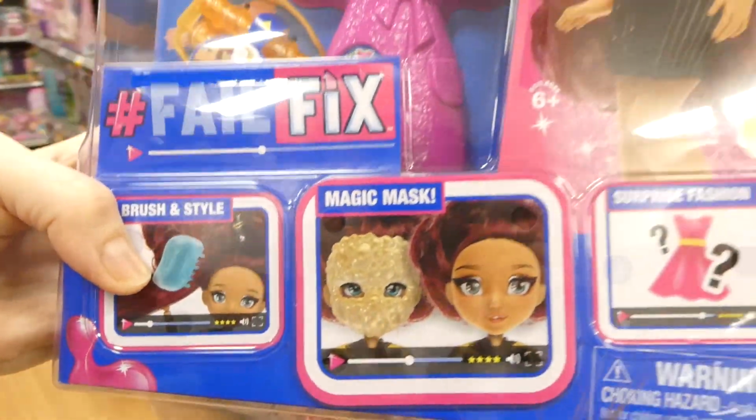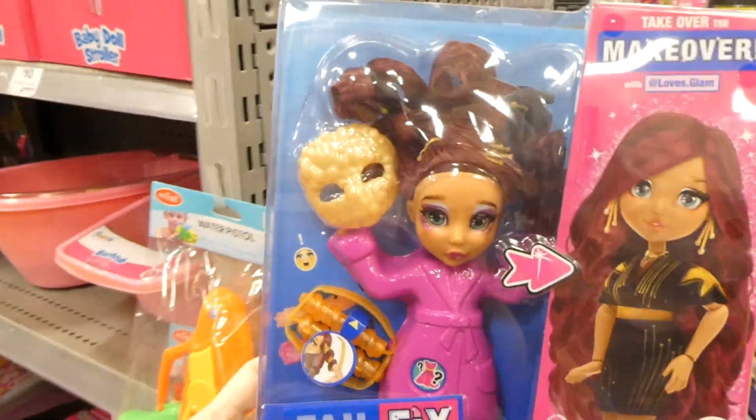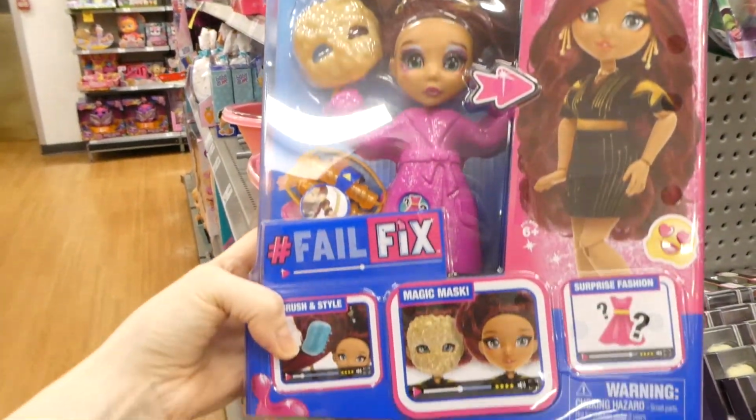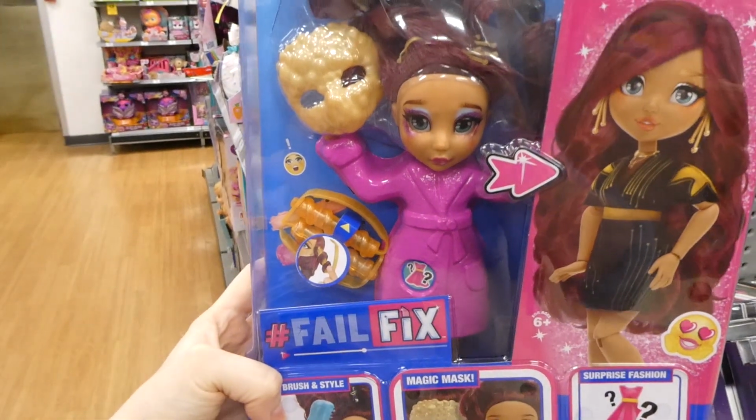Like, I don't understand why they would make a toy like this for kids. I mean, the doll's cute, but the concept of it is a little bit different. It says fail to fix. I don't think I would ever buy my child that. I mean, just because it's... Why? Why would you do that?